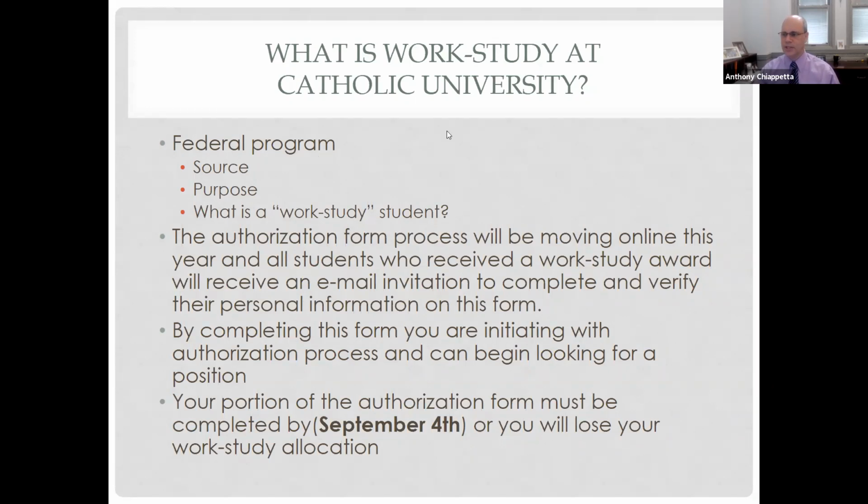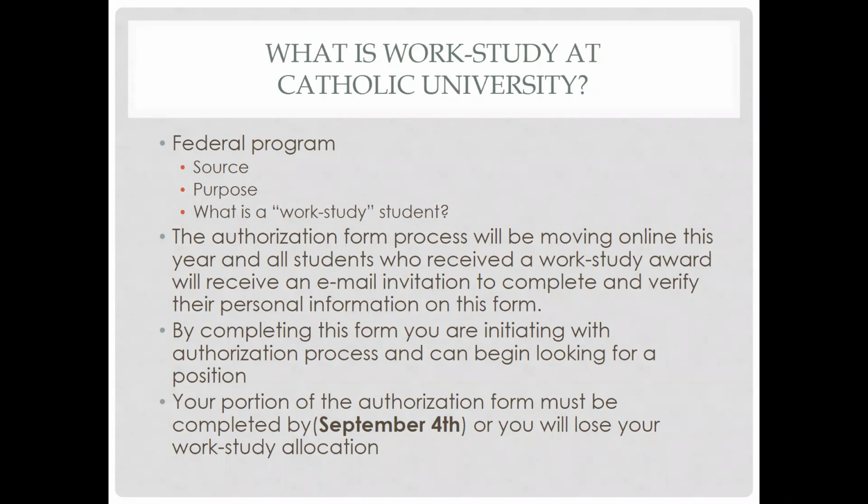A work study student is an employee of the university. So there will be some requirements and some things you'll have to do in order to get approved for the position. There will be some paperwork involved so that you can get paid, including some tax forms and things to fill out. We'll get into those in a little bit. Just make sure, by the way, everyone's on mute so that it's easier to go through, and we'll do questions at the end.